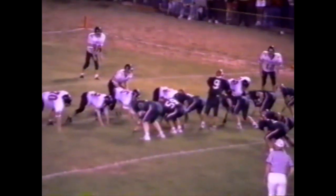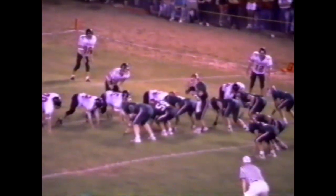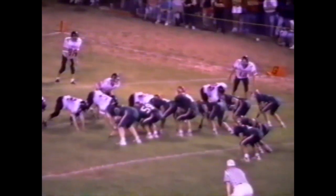Here come the Wildcats out of the huddle. 1st and goal at the Mules 7. Mules lead by 12 with 50 seconds to go in the third, but Salem's knocking at the door. There's the snap. They hand it off to Weeks. Touchdown, Salem. Weeks from 7 yards out, and that cuts the Mule lead down to 6.